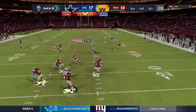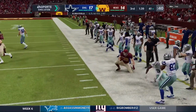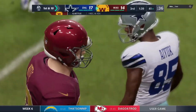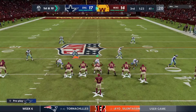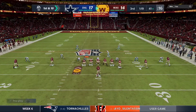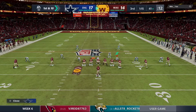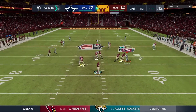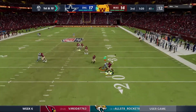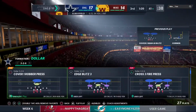Working out of the gun. Mayfield. And right back to Kittle. This time he's got it. And past the 40 before he's out of bounds. 16 yards, a first down. First and 10 at the 41-yard line. From the shotgun, it's Mayfield. Pass incomplete.